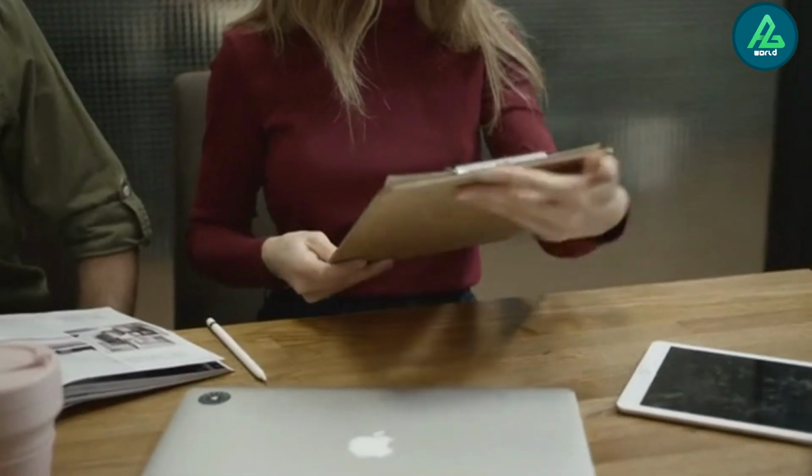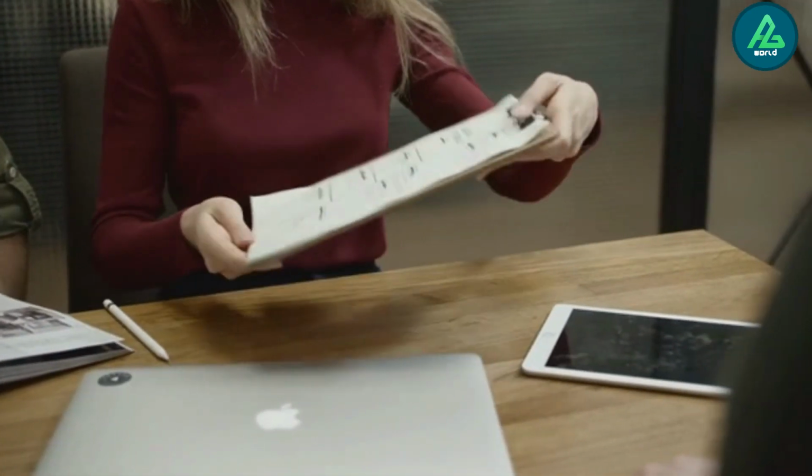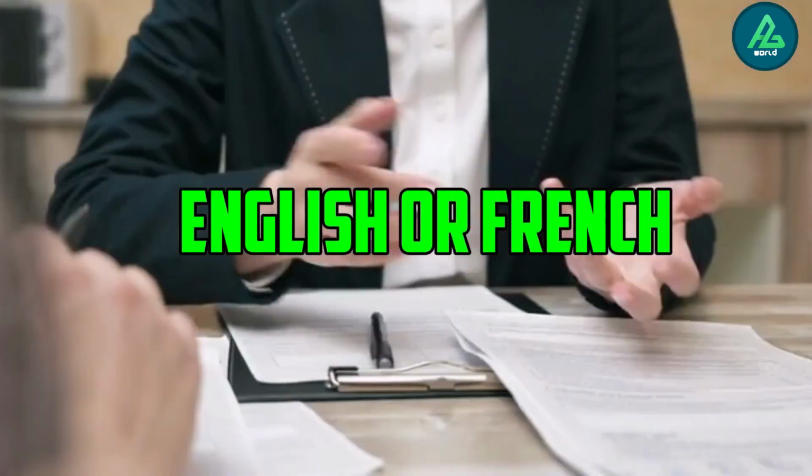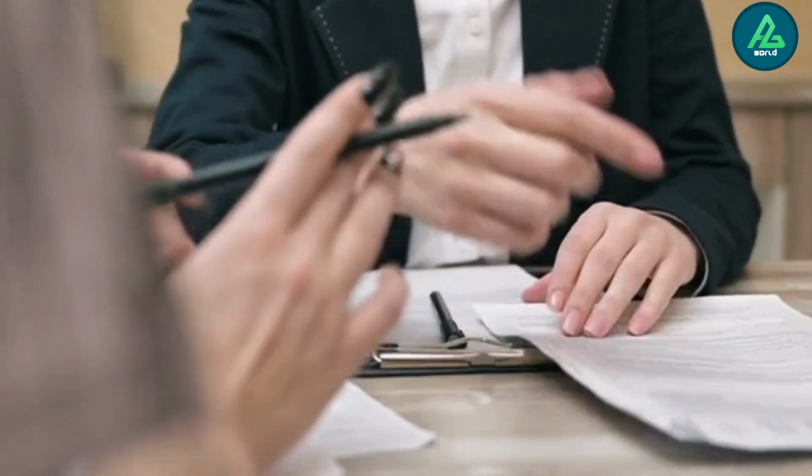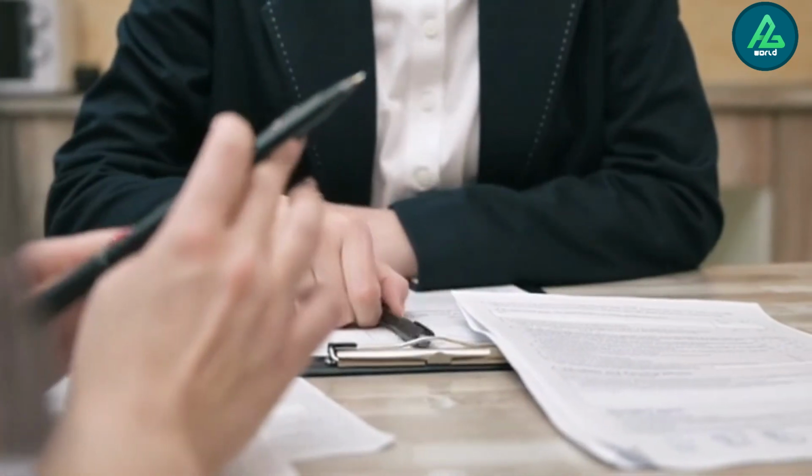You should carefully review the document requirements for your chosen pathway and ensure that you have all the necessary documents. It's important to note that some documents may need to be translated into English or French and notarized. It's recommended to keep the original copies of all documents and make copies for your own records.